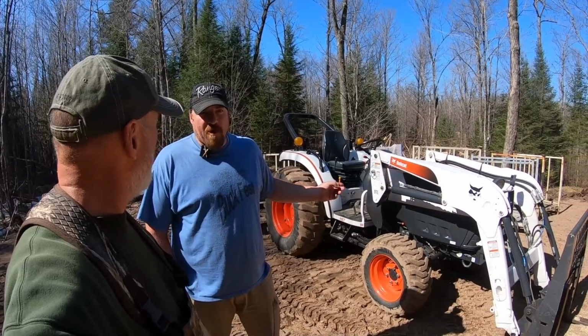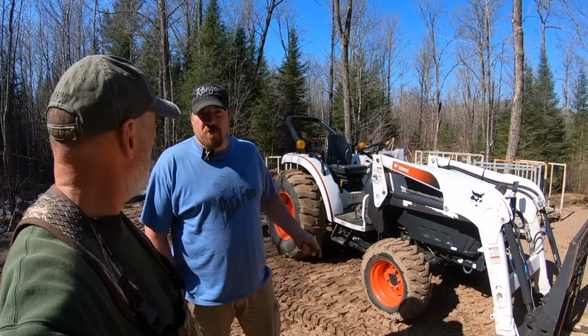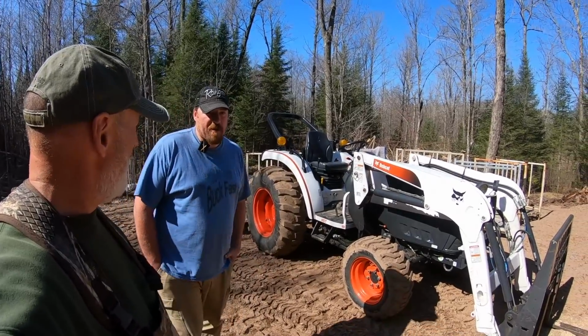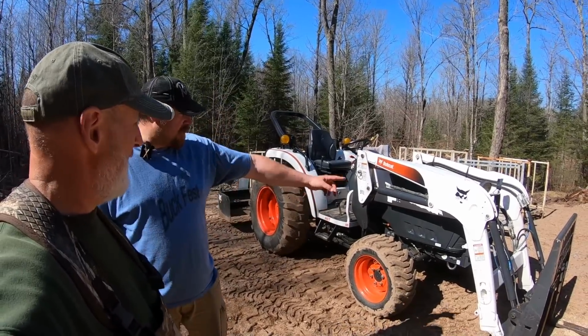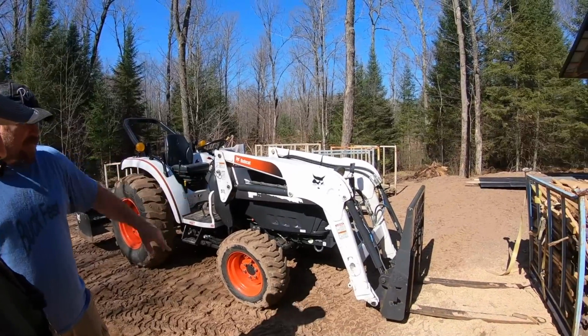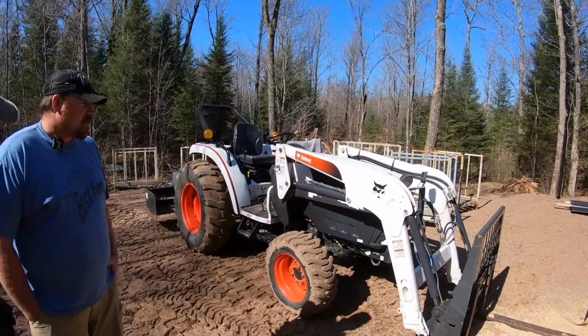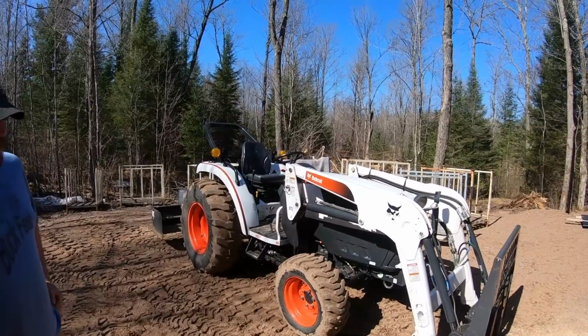I checked on that a year prior, and they wanted close to 30,000 for it. Yeah, 50 horsepower, that's about what you're going to pay. So I ended up getting it for 24,000. That was with the loader up front, hydrostatic. And that's the biggest horsepower they made in that chassis.